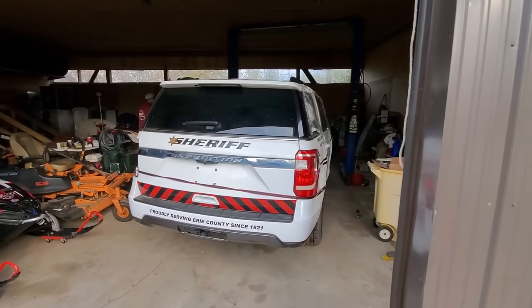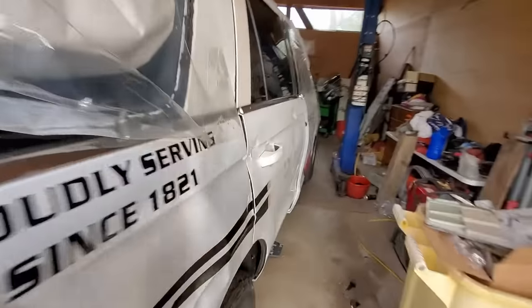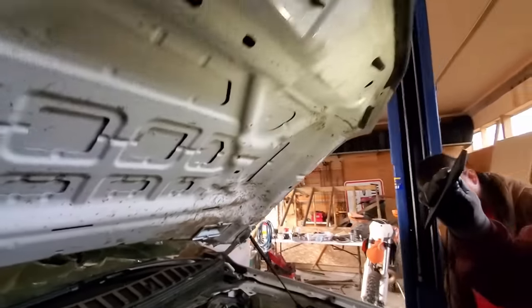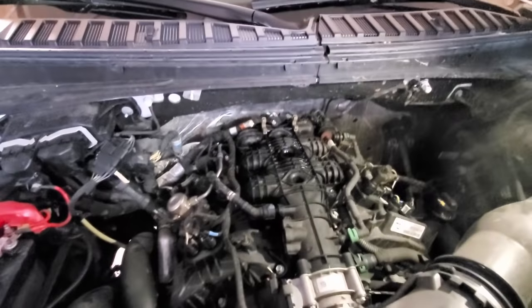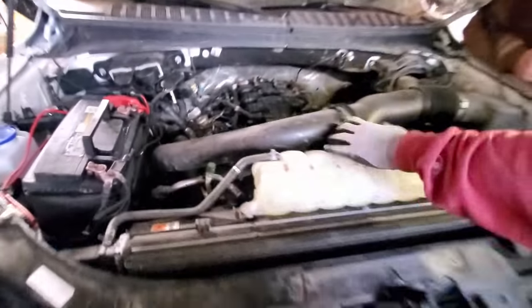Dang, this thing is big. Well, it was involved in a rollover, so a lot of this garbage you see probably rolled over in a ditch or something. Yeah, it looks like in a field. First thing you notice, the engine. It's a 3.5 V6 rated at 400 horsepower. Yeah, twin turbo EcoBoost.